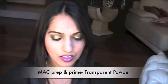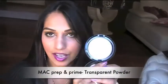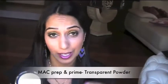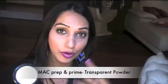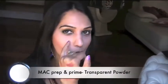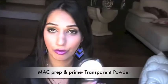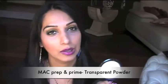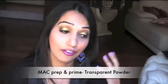Another thing that I've been loving as well is the MAC Prep and Prime. I mentioned this in my last video, so I'm not going to go into it too much. But basically it looks like this. It's a finishing powder, and once you finish your makeup, this just helps it set beautifully and seamlessly into the skin, and you stop getting those oily pores and the T-zone area for a number of hours. So I think that's amazing. It really mattifies the face without making you look like you've caked on foundation.